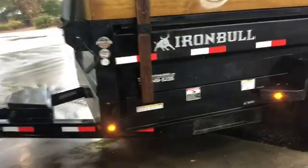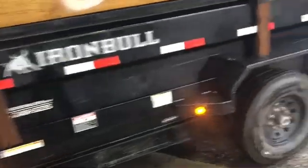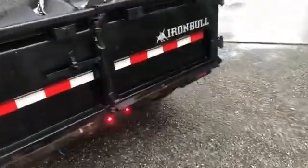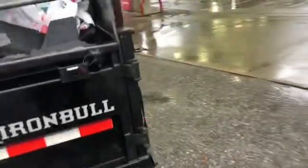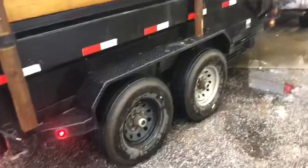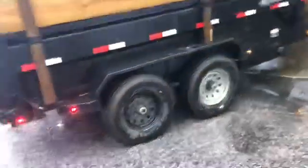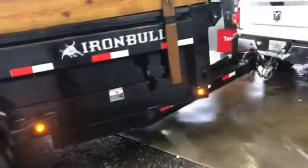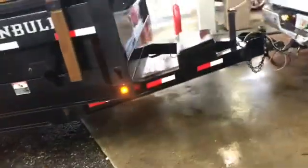This right here was my second trailer. This is an Iron Bull. This one right here, it's got that three-way door on it. It's a really good trailer, nice, heavy duty. I've dumped a lot, big tonnage out of this trailer right here. She always performs well. Good quality, good steel.